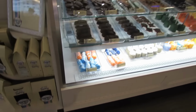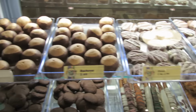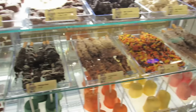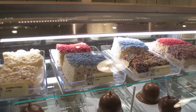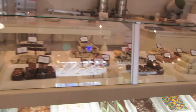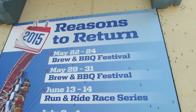Oh, over here we've got marshmallow wands. Those look tasty. Vanilla wafers, Buckeyes. You couldn't have these anywhere besides Ohio. Chocolate covered Oreos, some more pretzel rods, marshmallow wands. Fancy. Look at that stuff, the giant Rice Krispie. And then of course fudge, fresh fudge. All right, so that's the Sweet Spot.